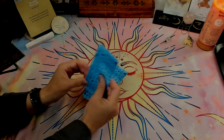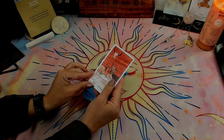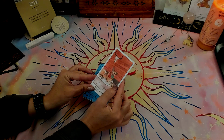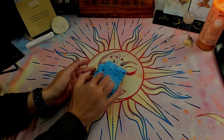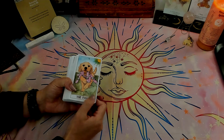How do the cards feel? It's a glossy cardstock, but it doesn't glare too much. I do have my light on behind me, and I'm trying to intentionally glare this card out. So it does have a coating that makes it not glare as bad as it could. All right, so let's take a look at the cards.